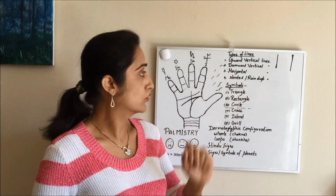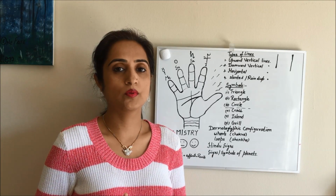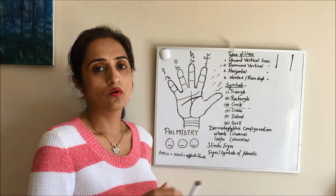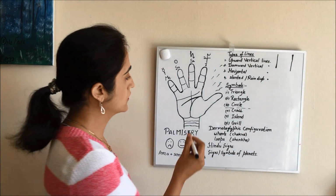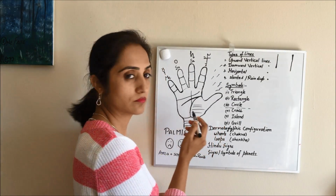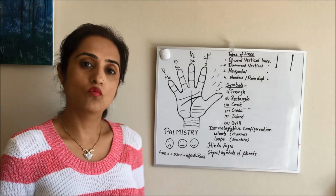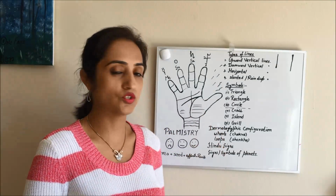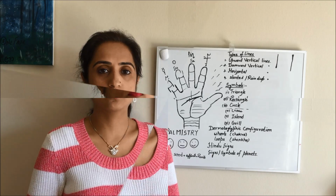Then the fourth one is our horizontal line. Horizontal lines can be thick or thin, and they can also be present anywhere in our palm. Mostly these kinds of lines can be seen on our Venus mount. They can also be seen over our Moon mount, and they are also called tension lines. They give us tensions and problems in our lives.